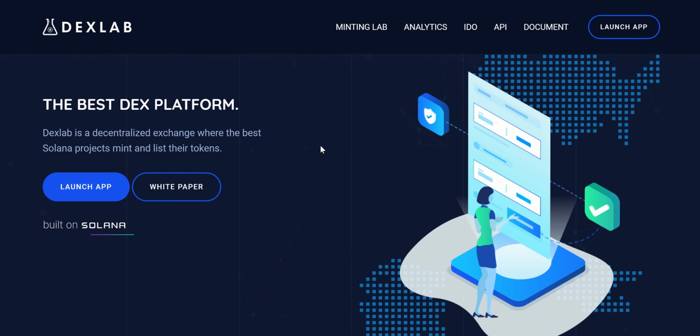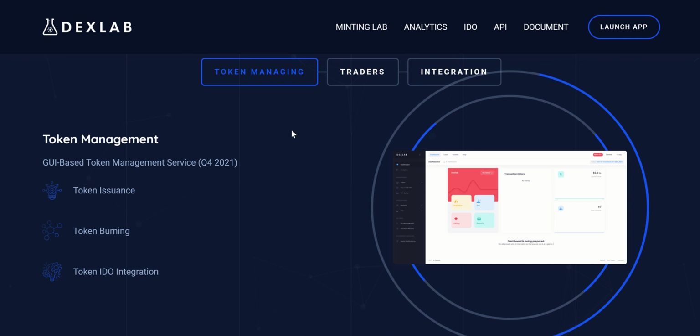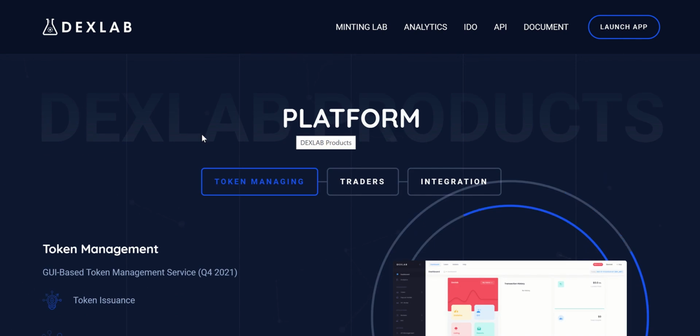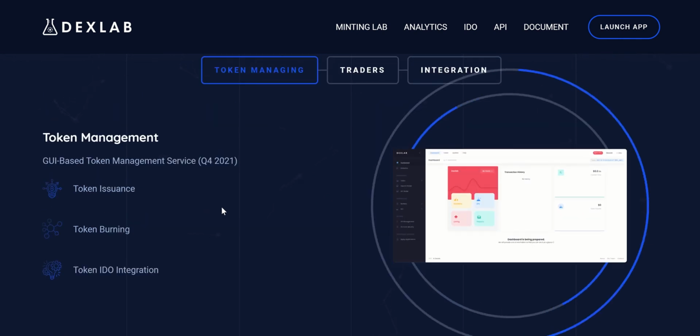In the future, you should be able to mint brand new tokens on the Solana blockchain, as well as their tokens and possibly NFTs in the future as well. And we'll breeze through this website, we'll check out a Medium post, and then we will dig into the white paper here. So token management for Q4 has a little bit of token issuance, some token burning, and then the IDO integration.